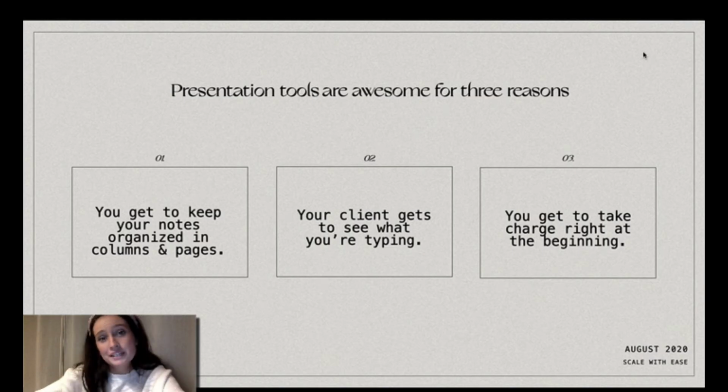So with a presentation tool, why it's so awesome is because you get to have a presentation before the strategy session begins, introducing them to the strategy session, introducing them to yourself. Even in my strategy session, we go over what is branding? What's an identity? What's a logo? What are we doing during this call? You can set up some guidelines for the call. I like to do that. And you get to let them know what they're going to expect.